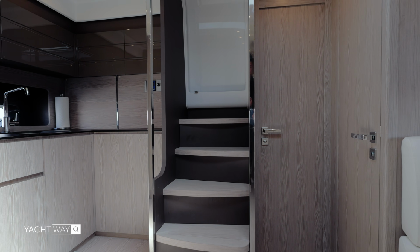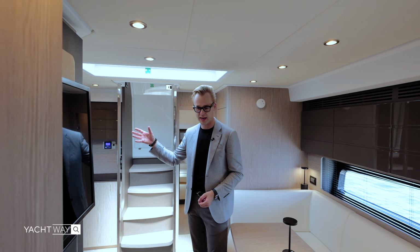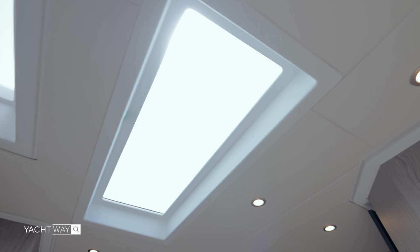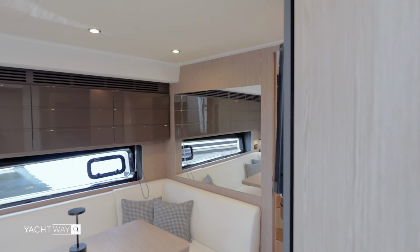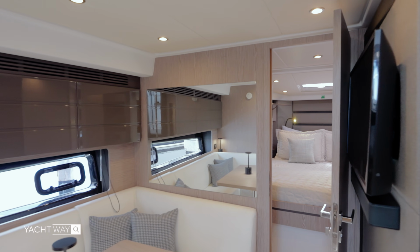The whole below deck area feels extremely large. Number one is because you have the side windows to let in natural light. Also, you have another light source right above your head, which makes this room feel very bright. To make it feel even more spacious, all the way at the end is a large mirror, which makes this room feel significantly greater and almost like a concert hall.